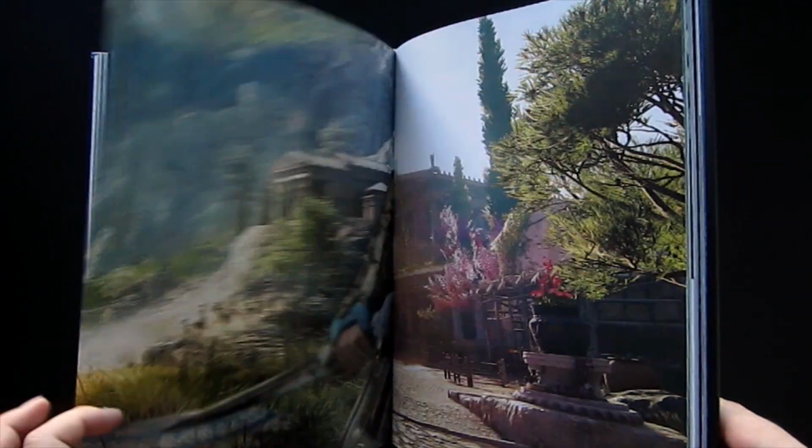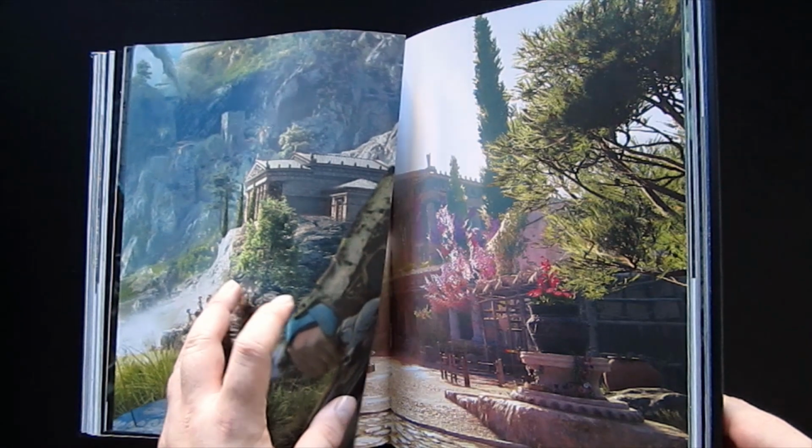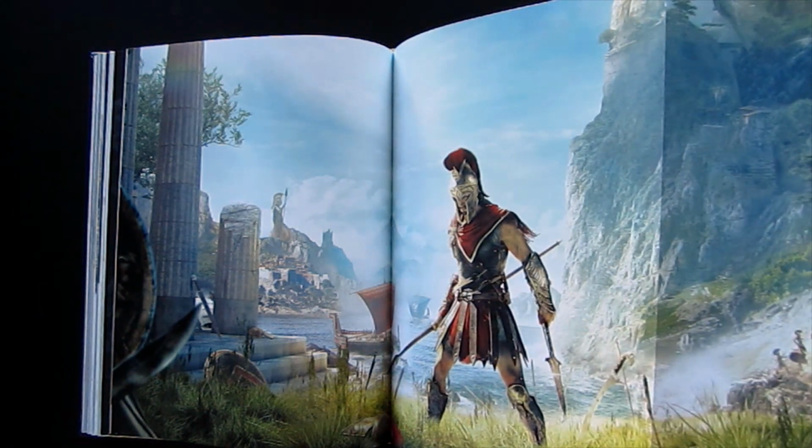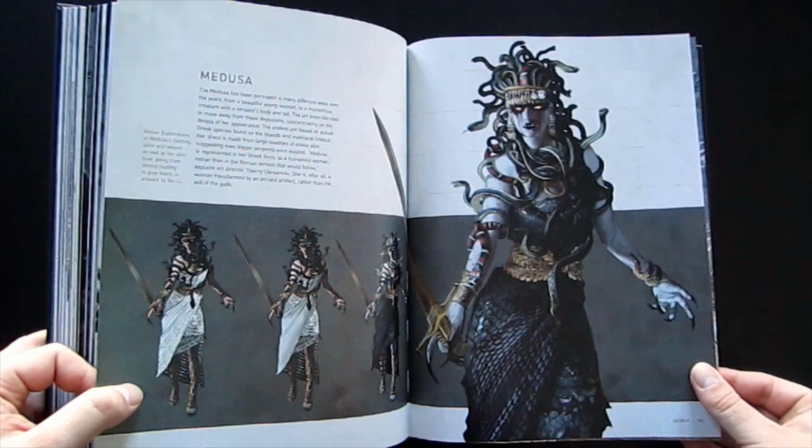And like in the Origins book, it's especially frustrating when the text next to the character says something like, "We explored so many different versions for such and such," and all we get is one full-page image of that character looking like they do in the game. Or look at Medusa, for example, who you'd think would be a character with so many design possibilities, yet all we get is 4 almost identical images taking up a whole spread, and that's it.